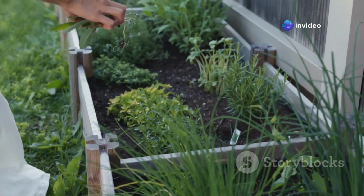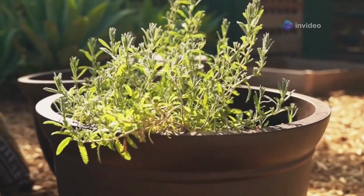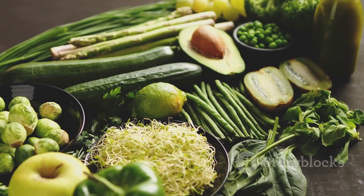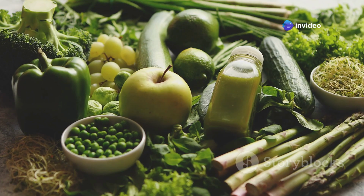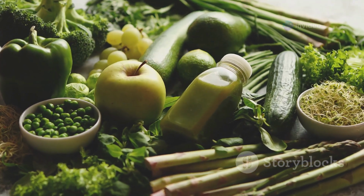Often dismissed as a pesky weed, purslane is a highly nutritious leafy green packed with omega-3 fatty acids, vitamins, and minerals. Purslane is a good source of vitamins A, C, and E, as well as magnesium, potassium, and calcium. It's one of the few plant-based sources of omega-3 fatty acids essential for heart health and brain function.